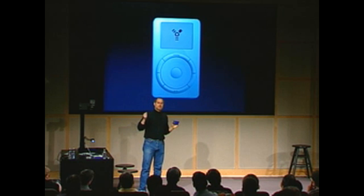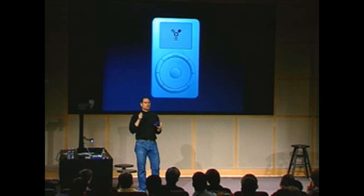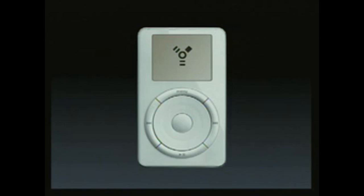Because we've got a 5 GB hard drive in it, and we've got FireWire, and so iPod is also a FireWire hard drive. You can actually use it as a FireWire hard drive and drag your documents, your photos, whatever else, right alongside your music on it, and use it to transport those to another computer as a FireWire hard drive. All you have to do is go into a preference panel and say Enable FireWire hard drive, and that's it. And your iPod is now a FireWire hard drive.